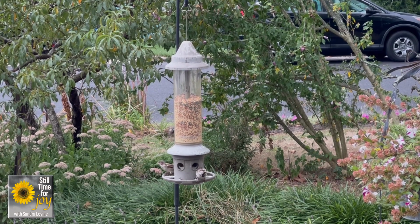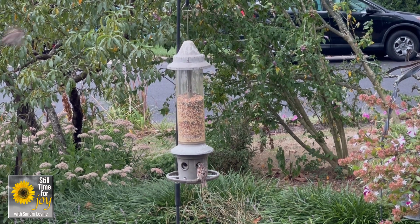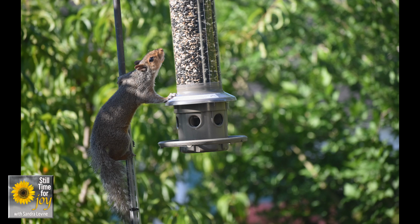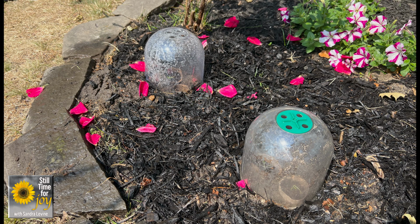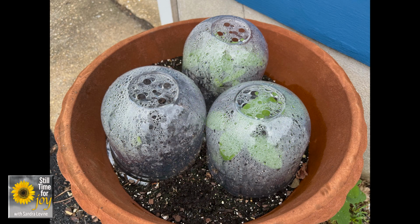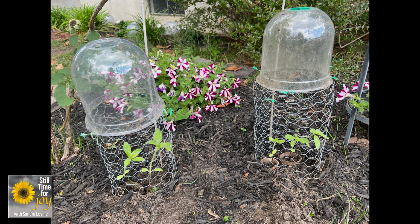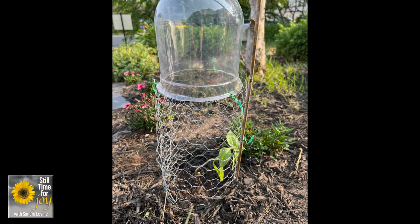We have just one feeder in our yard, but it's enough to attract not only tons of birds, but lots of other sunflower-loving creatures. Since I don't want a giant fence with mesh netting in my front yard, I use these plastic domes to shield the young plants. As the plants quickly grow, I create cages out of 1-inch chicken wire, then attach the dome so chipmunks don't climb over the top.